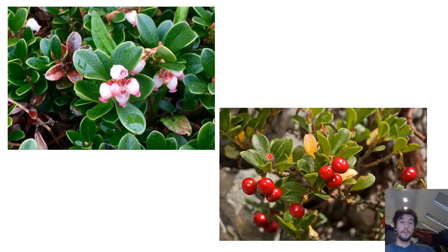And an important way to tell this plant apart from the bunchberry that we just looked at is to look at the leaves, though. So the bunchberry, the leaves, they're not massive, but they're getting up to about half the size of the palm of your hand, maybe. On the other hand, the Kinnickinnick, the leaves are really, really small little leaves. They're like the size of your fingertip.